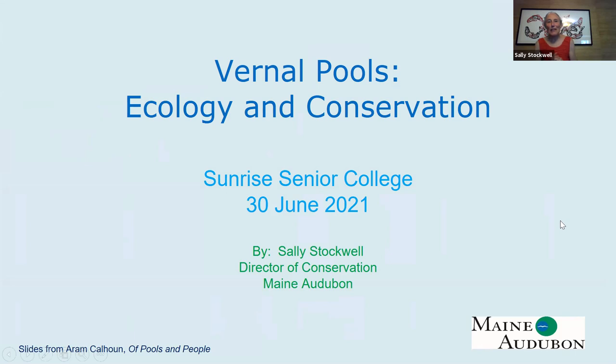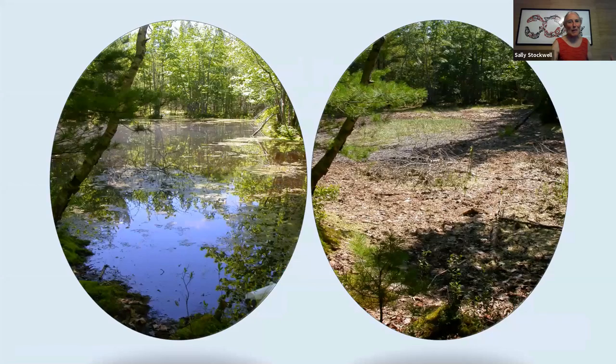So I'm going to be talking about vernal pool ecology and conservation, one of my favorite topics. I've spent quite a bit of time kicking around in vernal pools, and I find them just a delightful place to spend time. There's so much to learn, and so much to see, and they're accessible to people of all ages. So first of all, let's just start by talking about what is a vernal pool.